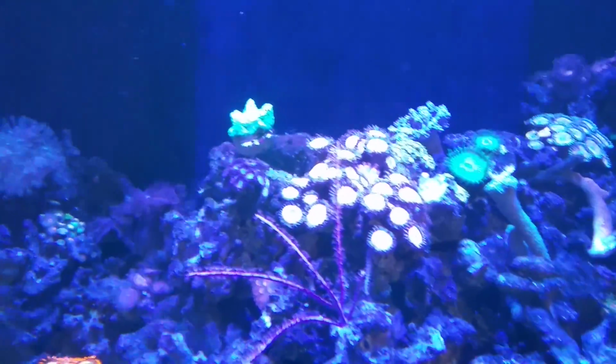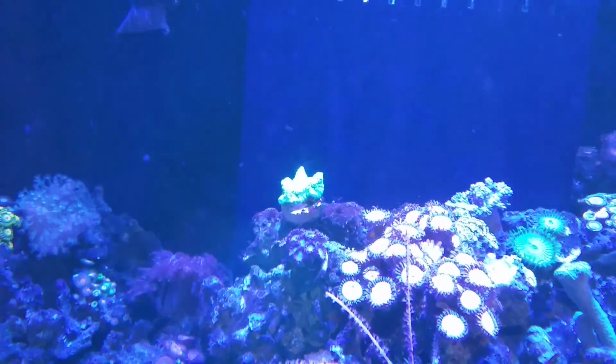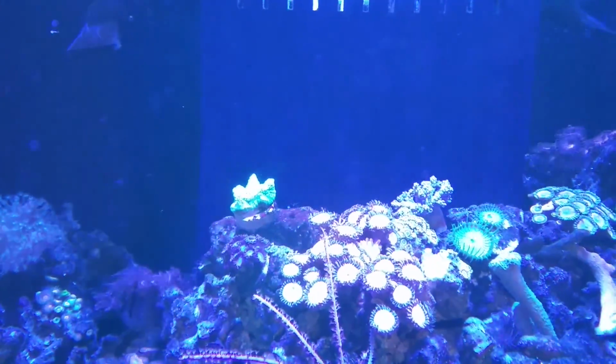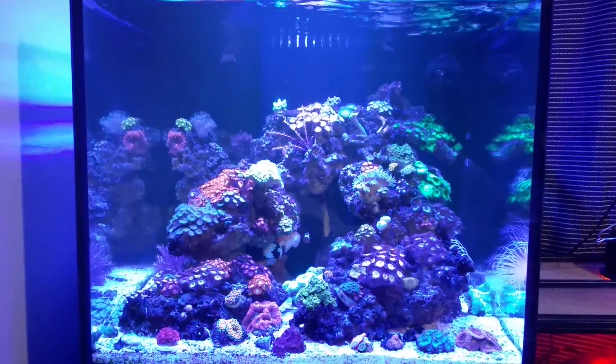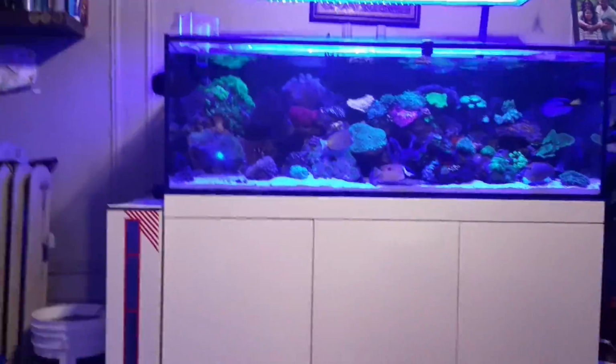My Space Invader back there, I'm trying to get rid of. If you're interested, this is a 1-inch frag. I'm not into little things that take a long time to grow, but it is growing nicely. Tentacles come out too. This is my view when I lay down from bed.